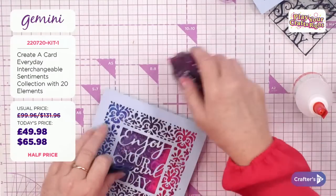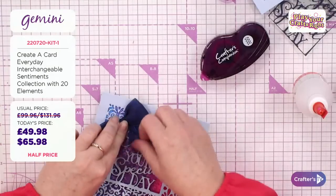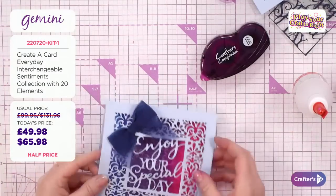I would never consider putting a bow on with a tape pen, I must say, Debbie. Sorry? Never think about putting a bow on with a tape pen, I must say.